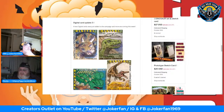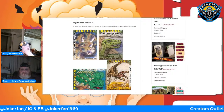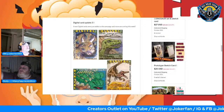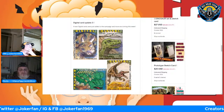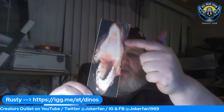Now, let me ask you about this prototype sketch card, because there's only one available. Only one. It literally is the actual prototype for the card that opens and closes, as I told you before. I knew you were going to bring it up, so I actually have it right here. There's only one of these. This is artwork that's going to be featured in the set, and it's the actual prototype sketch card, the actual fold out.